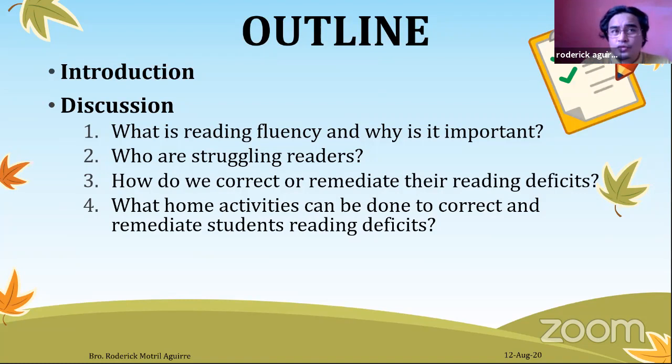So I'll show you certain reading patterns to simplify how we can identify certain problems of our students and be able to come up with activities at home that can help our students overcome their own reading deficits. Then we have number 4, what home activities can be done to correct and remediate students' reading deficits. So I'll be suggesting ways we can come up with activities at home that can be integrated in their daily activities, so that within the duration of their learning at home, we are able to address the reading problems.